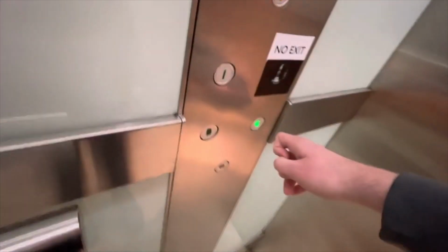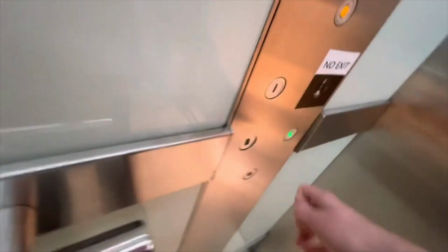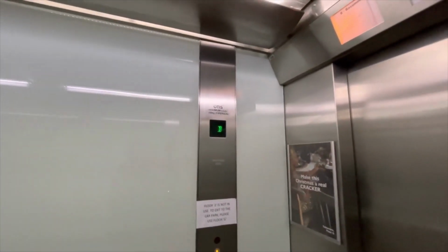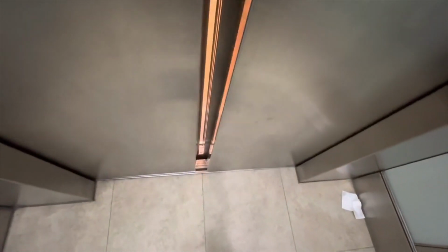Doors opening. Finally, we've done all three lifts in John Lewis and Partners here in Solihull. Ground floor. Here we are, back at ground floor. Doors, and that's it.